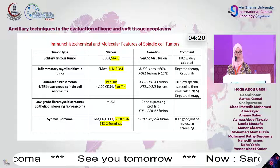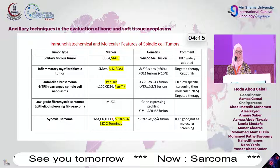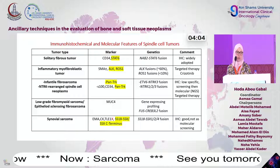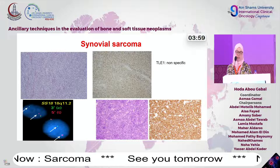Recently, a surrogate marker, SS18-SSX, has emerged. It can be a good marker according to the literature. It is highly specific and highly sensitive, but not as good as molecular testing. So TLE1 positivity in synovial sarcoma is non-specific, and there is the newly emergent marker.